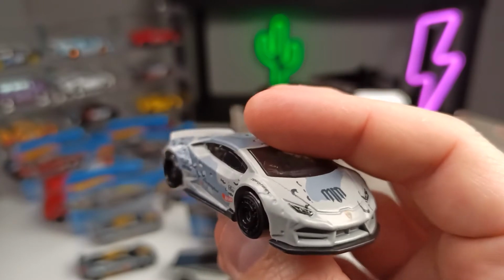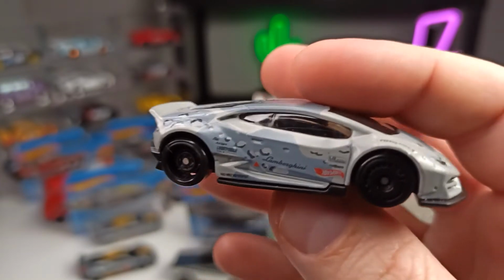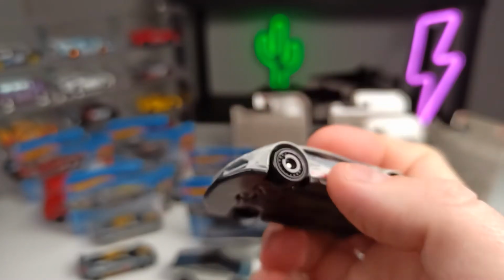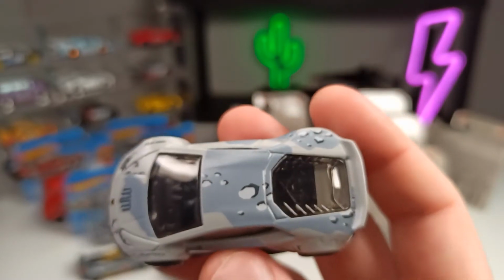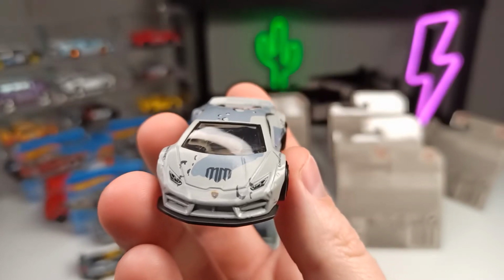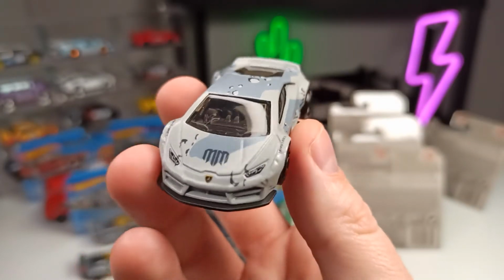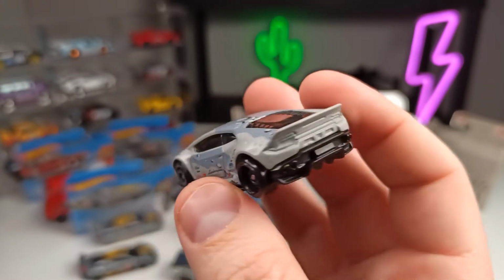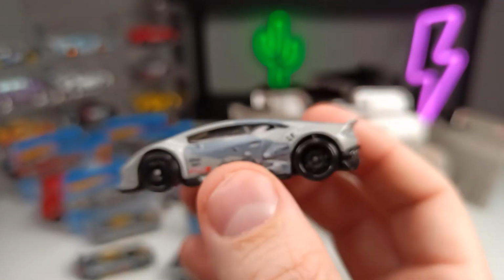This one's got a white body kit from Liberty Walk, and this really cool Mad Mike deco on it. And this car got a lot of deco on it. Look right here, it's got deco on the hood. It's got details on the front, the Lamborghini badge. We got deco on the side. Only the rear details are missing.